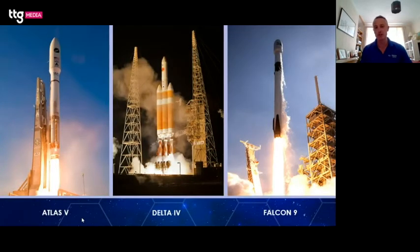Currently, there's lots of rocket launches taking off at Kennedy. The next launch is on the 30th of July. That's an Atlas V rocket, which is the rocket on the left there. That's an unmanned mission, and that's heading up to the space station with vital supplies for the astronauts up there. We have a lot of Falcon 9 rockets and Delta rockets going up as well.